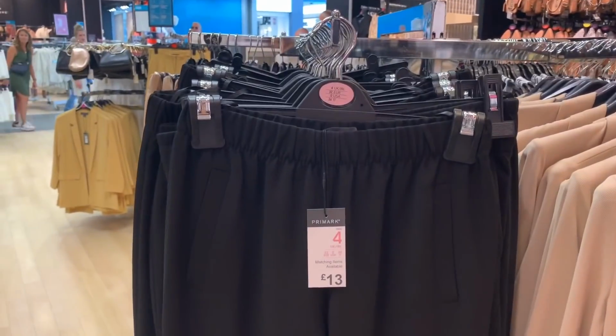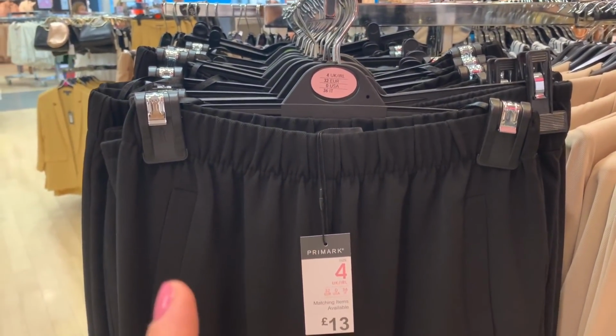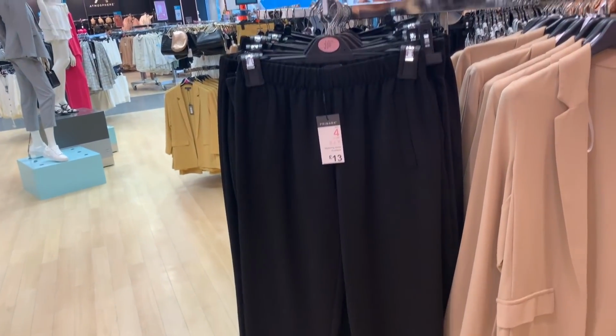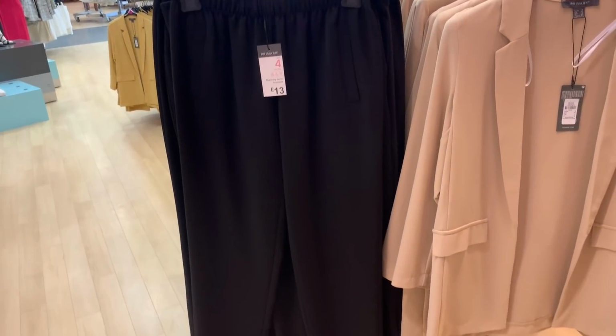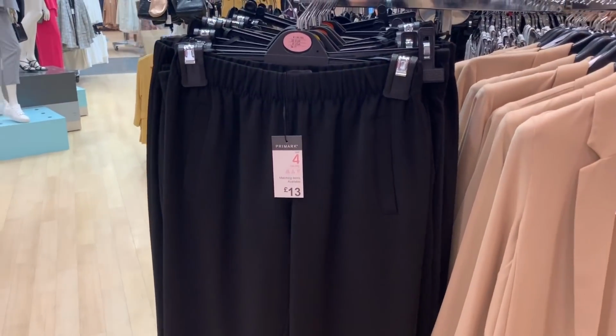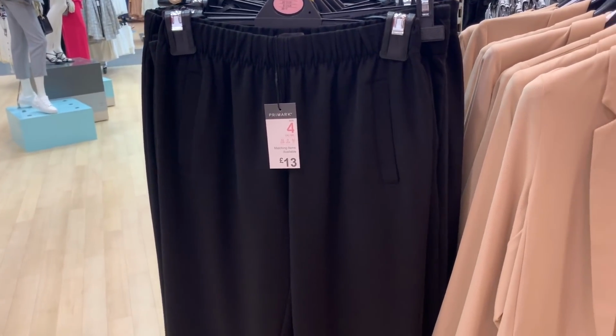I've just spotted these trousers, which are £13. They're like elasticated waistband, and they're this sort of texture, if you can see that, and they're kind of tailored, so these would be really comfortable. They're the sort of item you could wear smart casual, so you could style it up or style it down. I think they'd be quite nice with like a white crop top. I think that would look quite cute with like a blazer as well.